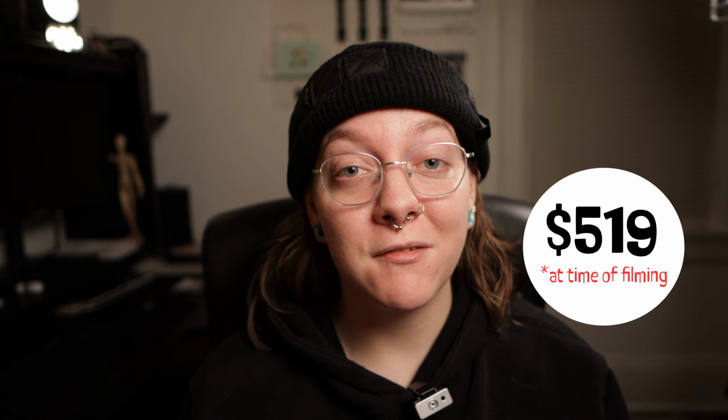The Osmo Pocket 3 costs $519 for the camera itself, but I would suggest bringing the extra $150 for the Creator Combo. So what the Creator Combo does is it gives you the Osmo Pocket 3. It gives you an extended battery grip handle, it gives you a tripod attachment for the camera, and it gives you a couple other extras as well as the DJI Mic 2, which works with the built-in transmitter inside the Pocket 3. So you pretty much get an entire filming setup all for under $700 that you can use for vlogging, you can use for YouTube videos, content creation, pretty much anything that you would need or want to do, you could get done with that camera setup.